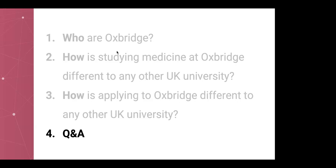But in terms of Oxbridge interviews, they're set across 2 days. The first day will be like a discussion about a topic, and you have to talk through your reasoning. And you may get some weird and wacky questions, which you can look up online. And then the second interview is like that traditional panel interview that I mentioned before, where you just get asked why medicine, what work experience have you done, the typical questions.